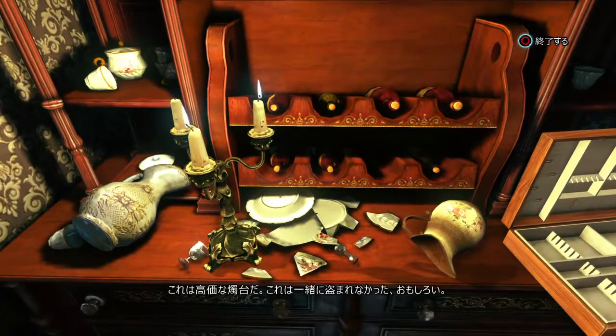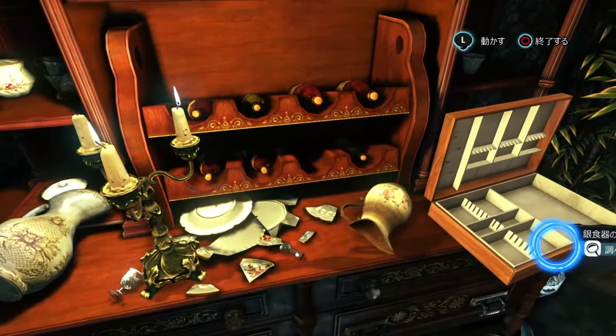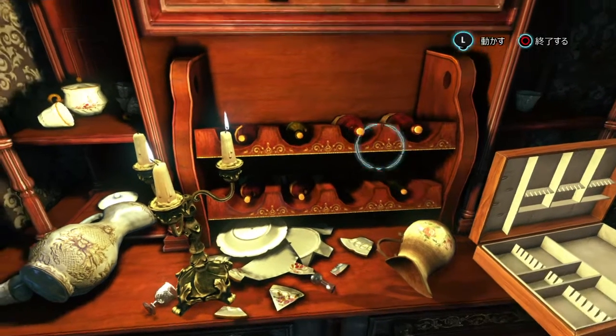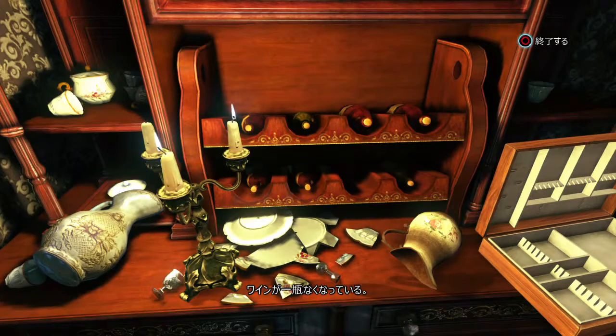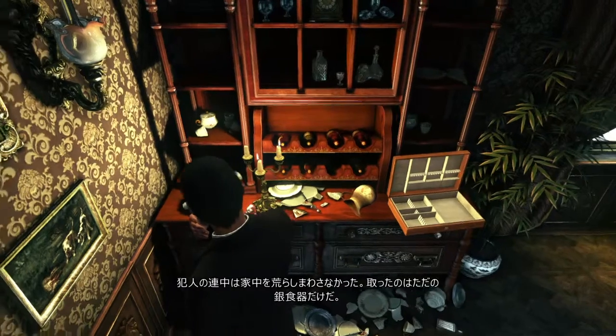This candlestick is valuable. It is interesting that it was not also stolen. An empty silverware box. It appears that the intruders have stolen the contents. These wine bottles are expensive and mostly from France. A bottle of wine is missing here. The criminals did not thoroughly ransack the house. They only took a little silverware.